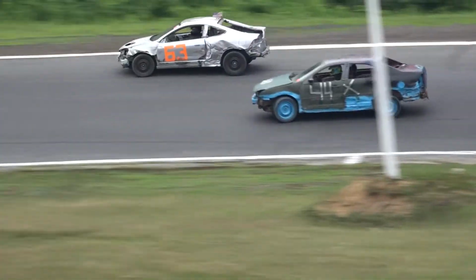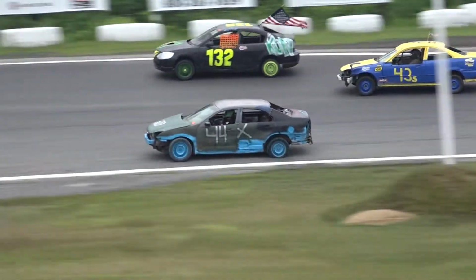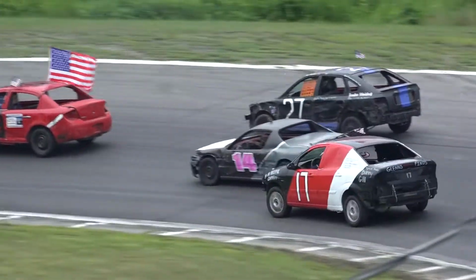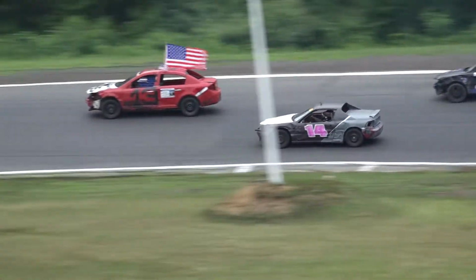Keep an eye on that battle for the third spot. Gilchrist now around the outside of Shed. Kenniston going to try it as well. They're going to go almost three wide. Kenniston had to get on the binders as there was a lap car in the mix there. Kenniston going to go back to work on the 43S of Shed now.